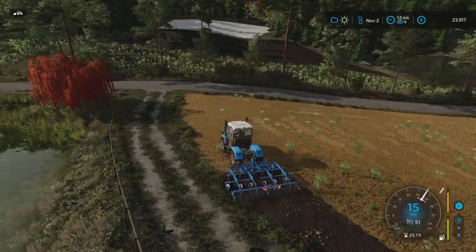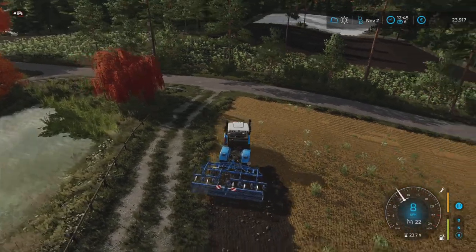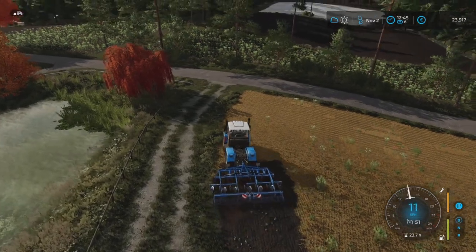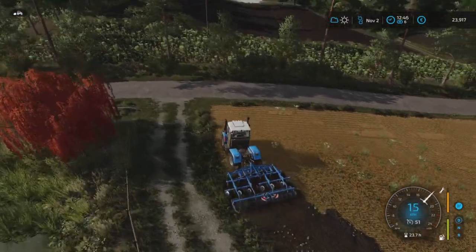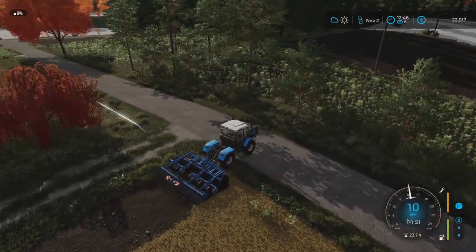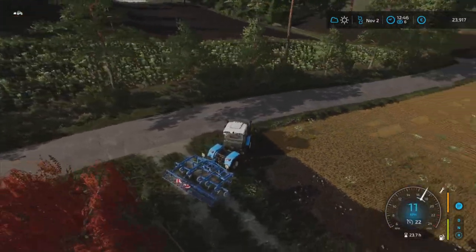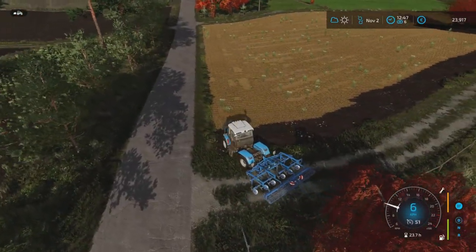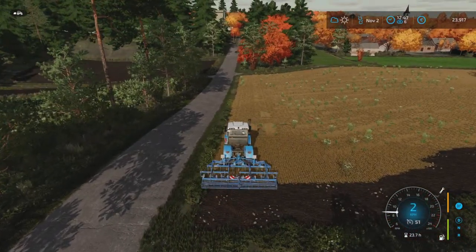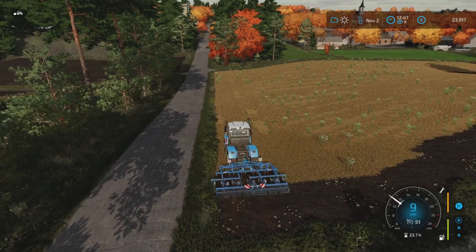So I'm gonna have to try and get a couple headlands around this field, and definitely gonna have to pick stones. So that's another process. I didn't think about that. I don't know if I'll get to drilling today or not. It's okay. I think as long as I get it done in November, I'm all right.